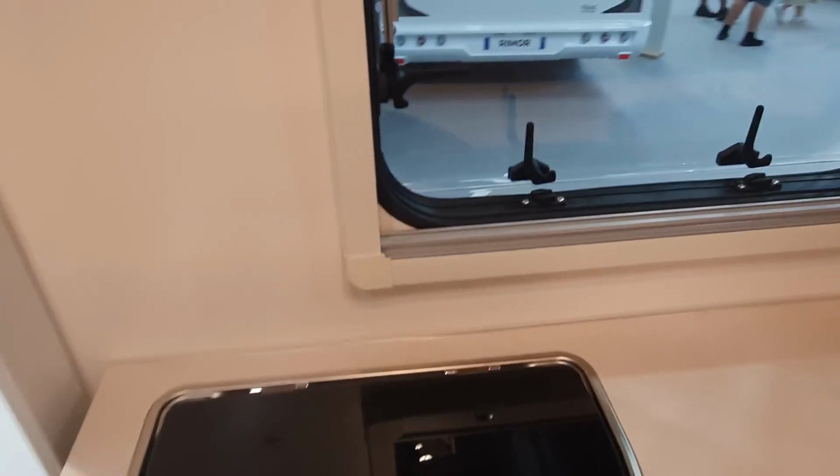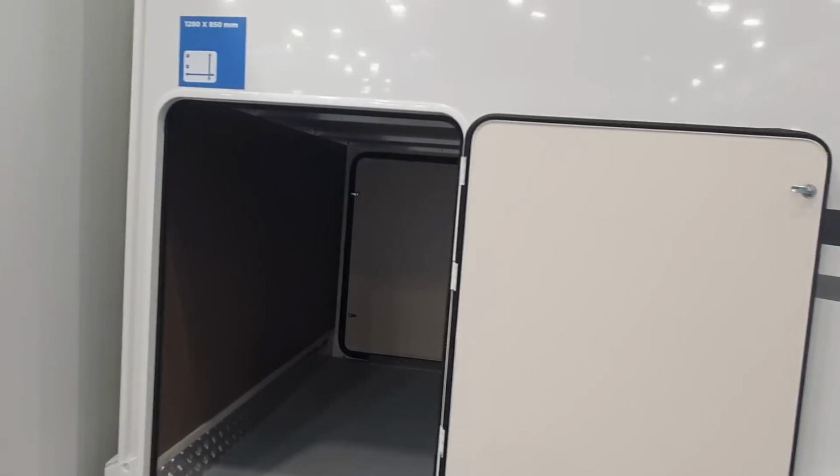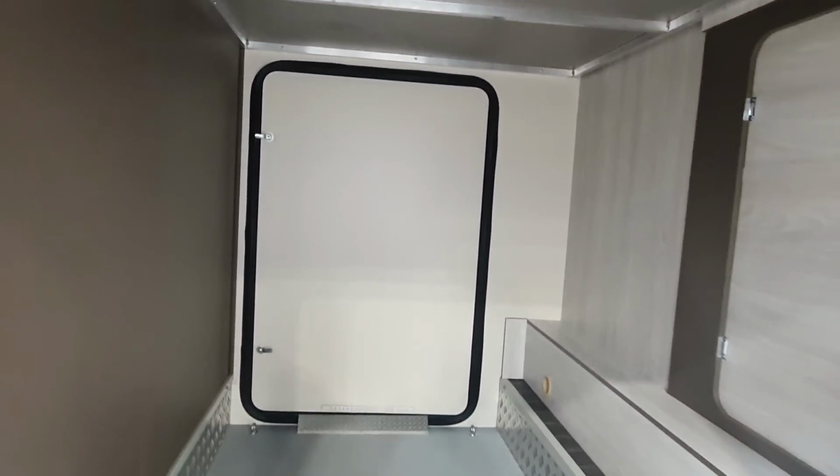Plenty of storage under the kitchen as well. There you go, 128 by 85 centimeter garage door. Stacks of space in here. Huge garage. You can only put 150 kilos in it, by the way. I need to point that one out so you don't overload it.